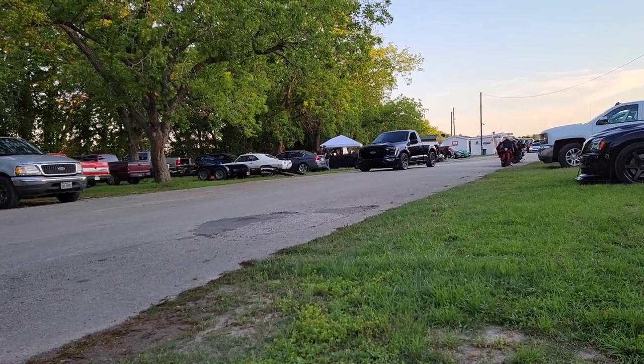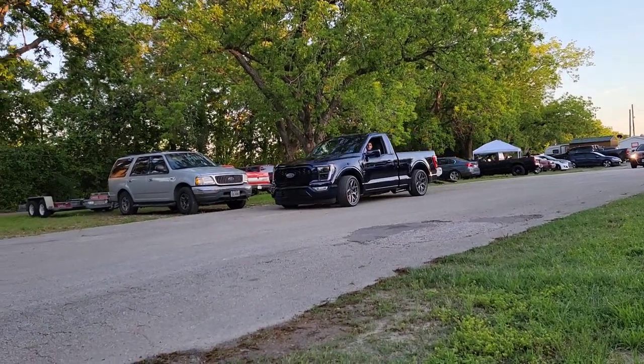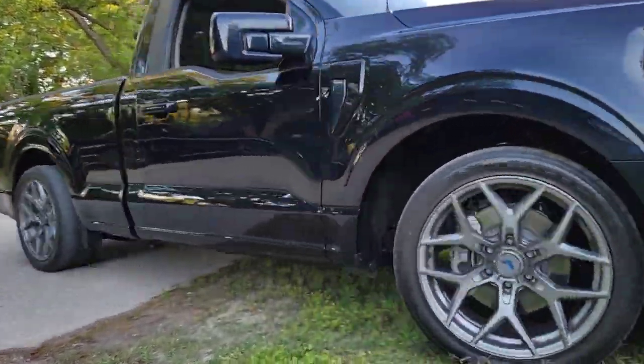The Suzuki had some wheel hop issues, but overall happy with the truck. Gonna go ahead and head home. And yeah, call it a day.